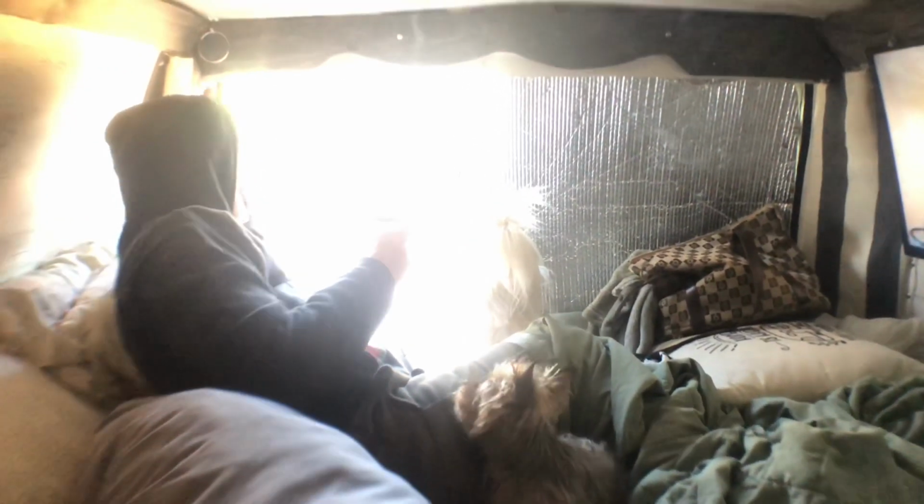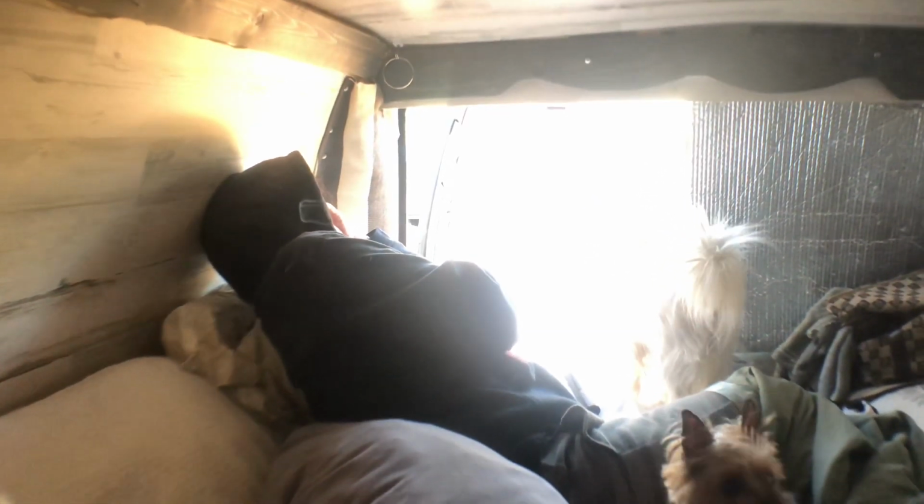This is what this place really looks like in the morning. Bed is shot. Furries are all over the place. Lee worries about what she looks like.